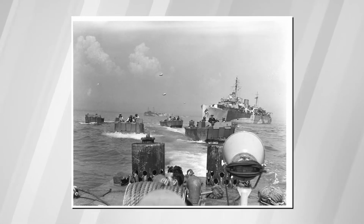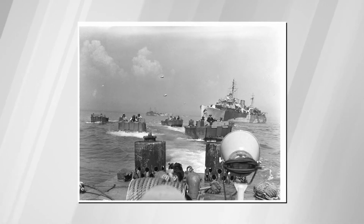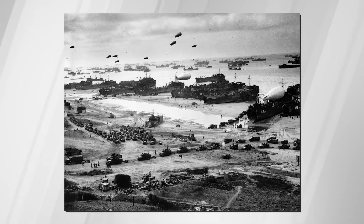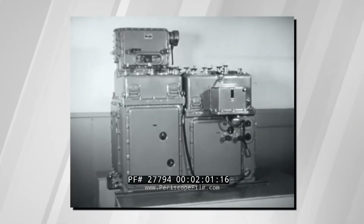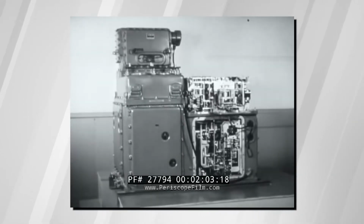Because the low water periods at the 5 landing beaches differed by nearly an hour, the invasion times were staggered based on tidal predictions. During World War II, analog computers were used in a variety of ways.